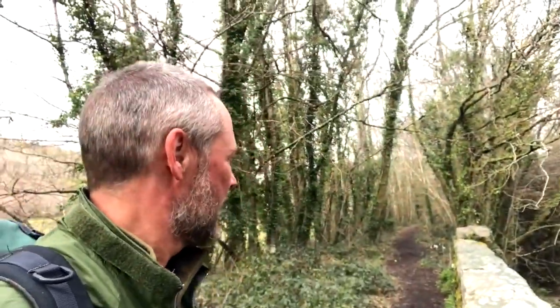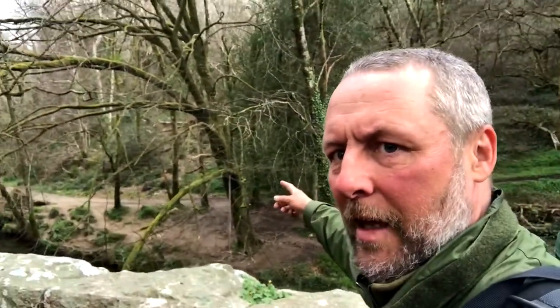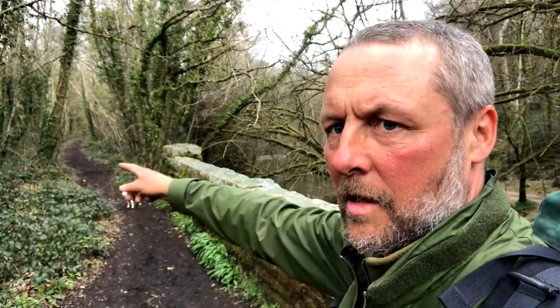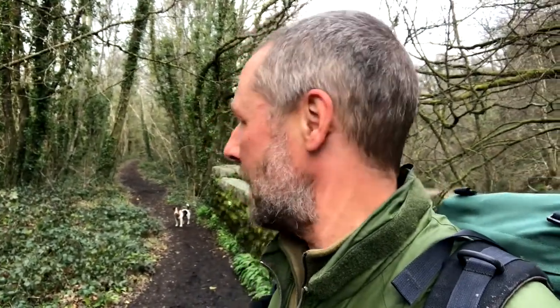So I'm back at the second bridge now, the one that I stopped at before I had my pot noodle, which is fuelling me on. That was very delicious, by the way. So I've just come from over in that direction, which is probably more that direction. I came from there, I'm up that way, and now I'm going to head along the remains of the abandoned railway line. Peanut's pretty keen to get going, so let's go.